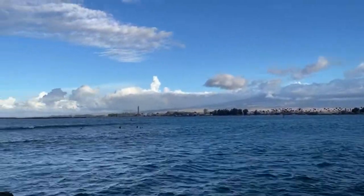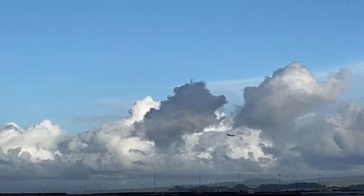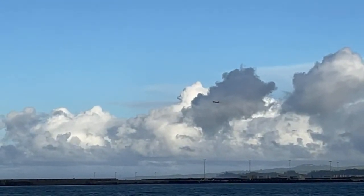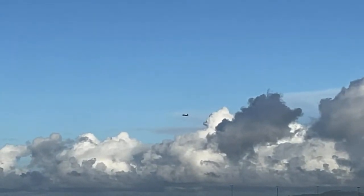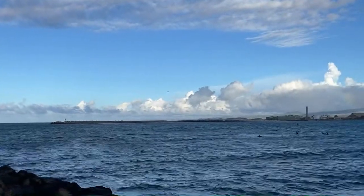Hey, there goes another airplane. Tell me they're not coming and going. Huh? Tourism, back in business. Adios. Come back soon. Thanks for coming to Maui. We appreciate it. Have a nice flight. Enjoy your water and your squirt of hand sanitizer. Bring your food along. That's my tip for that.